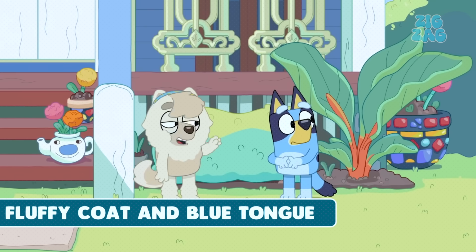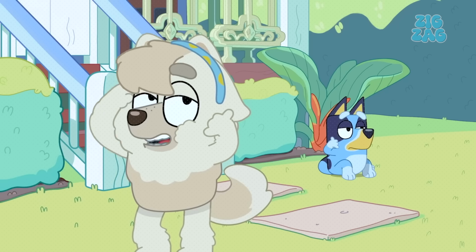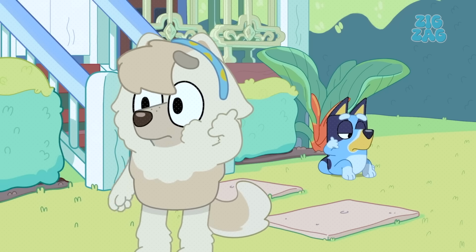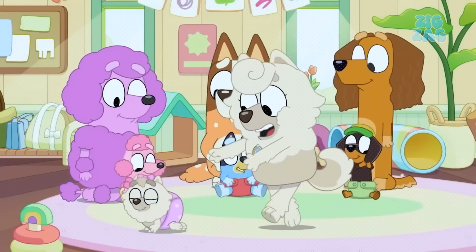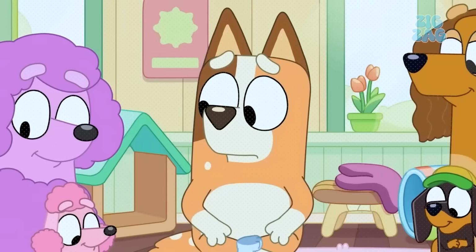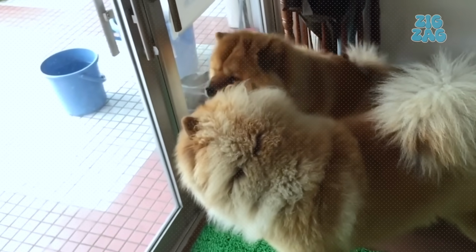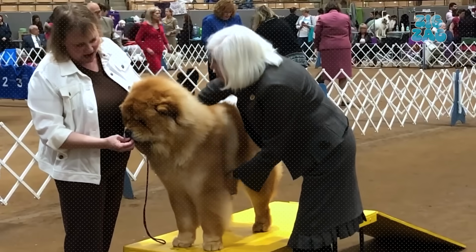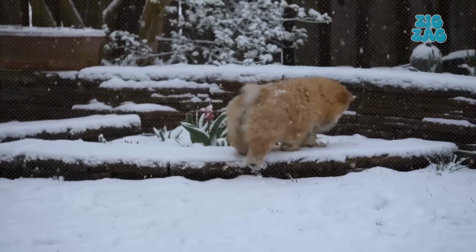Judo is Bluey's neighbor and friend, but the two share a bit of a rivalry. We learn that they've known each other since they were little pups, as seen in the episode Baby Race, where Judo developed her motor skills, like crawling and walking, a bit earlier than Bluey did. Her breed is Chow Chow, and her fur is white, green, and gray, with a dark brown snout. And as you can see on the screen right now, they exist in real life too.